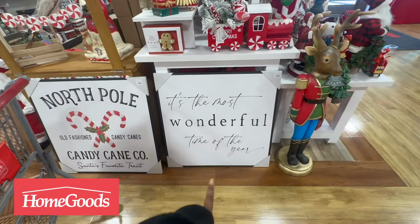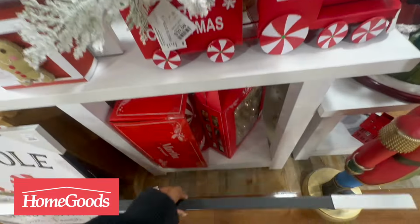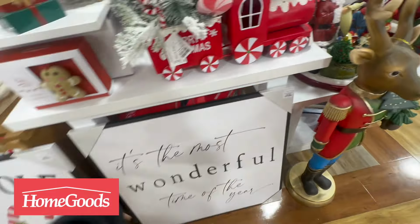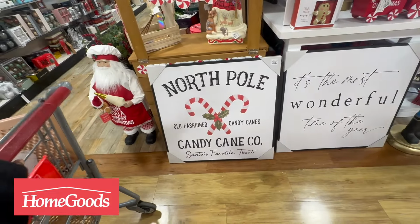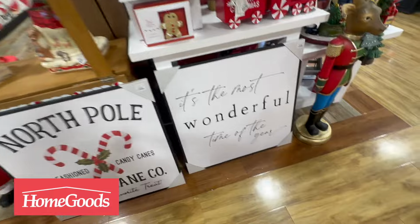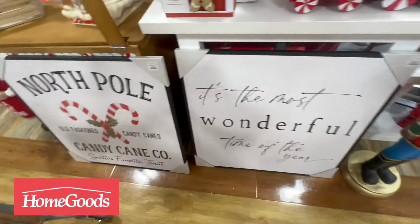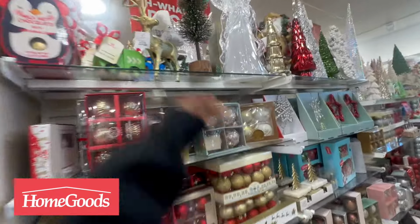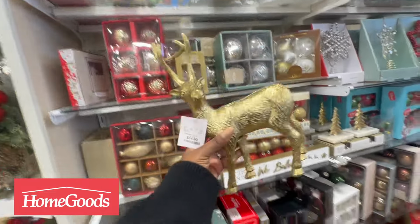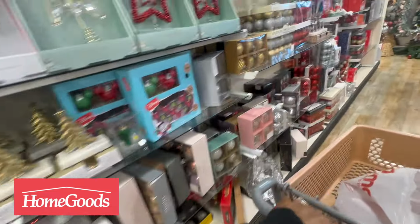Okay, I love this. I've never seen these before. They're only $24.99, plus this one. Those are gonna be gone because those are really cool. I like those. Let's see if we see anything new. If I pick up one more deer, I know something.